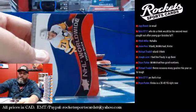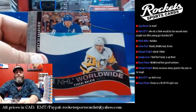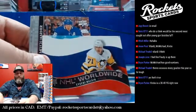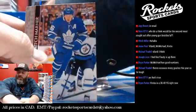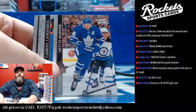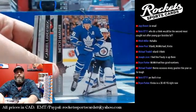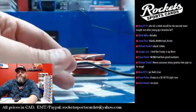We got another, this time, Russian flag. Yes, Evgeny Malkin with the NHL Worldwide. We're still waiting for the gold parallel where it's actually die-cut. Mitch Marner looks like he's skipping away gingerly, frolicking on the ice. That's usual. Please, sir, don't hit me. Please don't hit me.